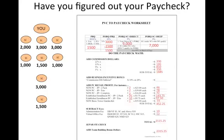So your paycheck that gets deposited into your bank account will be $2,115.25, and then you'll get an extra $200 check that's mailed to you. Congratulations. I hope this will really help you understand how we get paid.